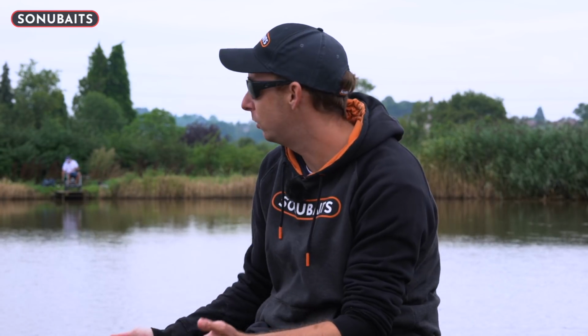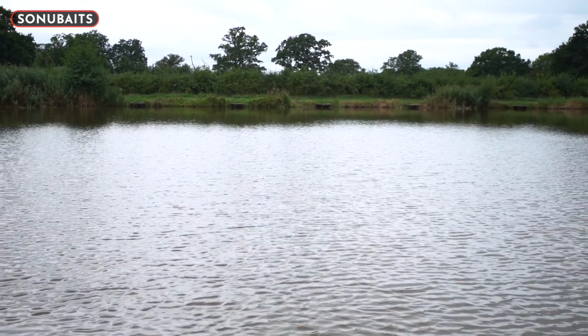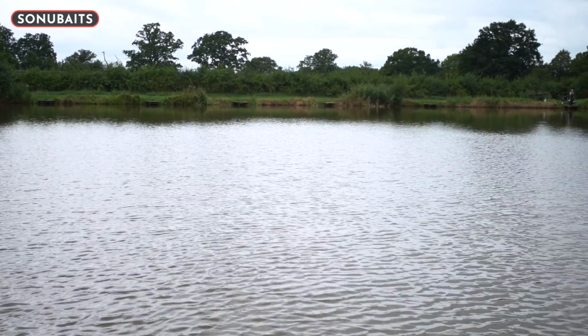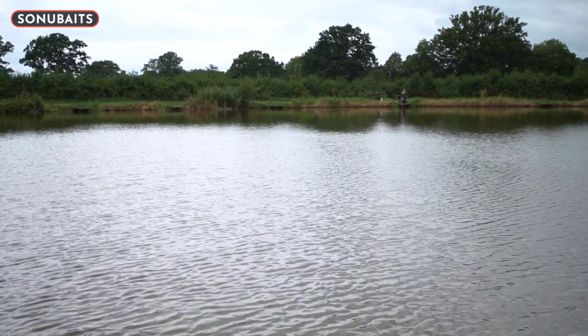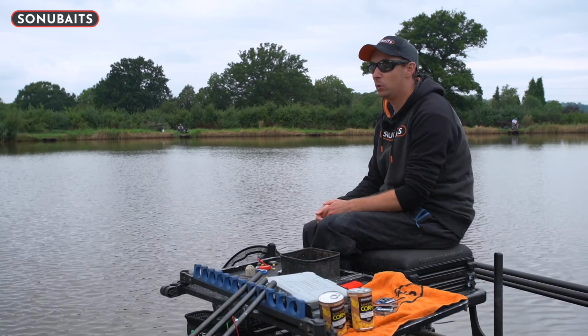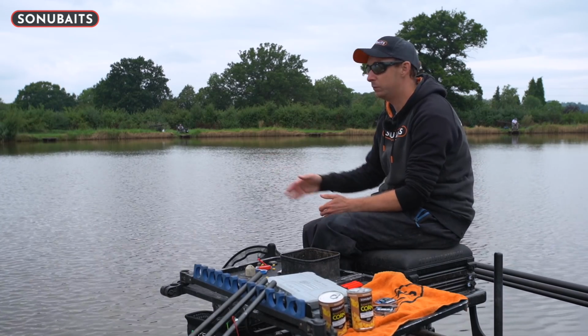So before we start fishing, let me show you the 2 areas of the peg I've chosen to fish. Today we're at Court Farm Fishery. It's a typical sort of commercial, got lots of open water in front of me. And on most commercials you have a bit of a shelf go out sort of 5-6 metres. Here today it's quite a new fishery, it's all hard bottom, which is ideal.